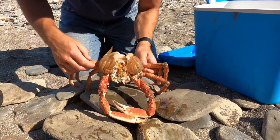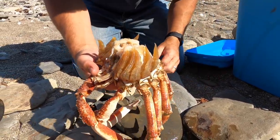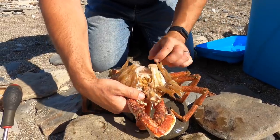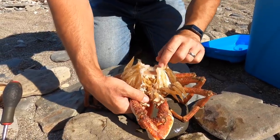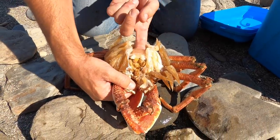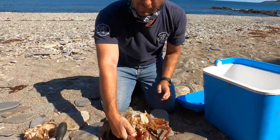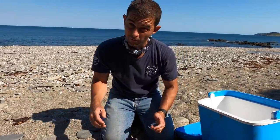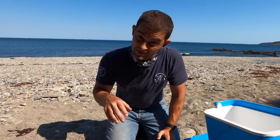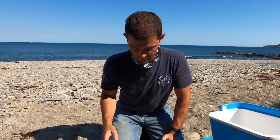These parts here, you can see, are its gills, also called dead man's fingers. We don't want to eat those. And also, the parts inside of here are all of its internal organs. It's been scientifically proven that any of the harmful bacteria or chemicals that it's ingested throughout its lifetime are concentrated in its internal organs. So we don't eat any of them, just wash them away.